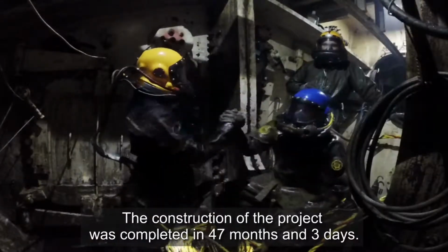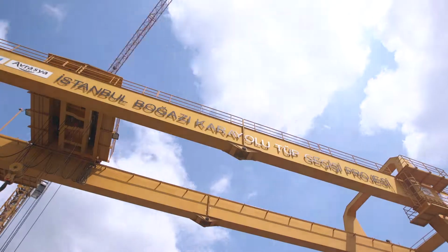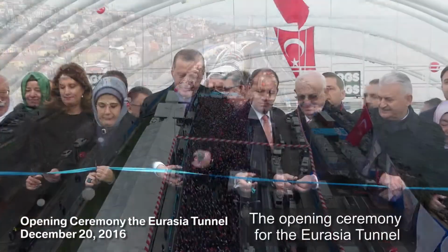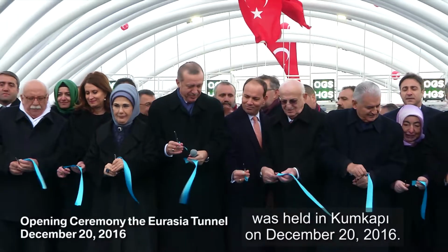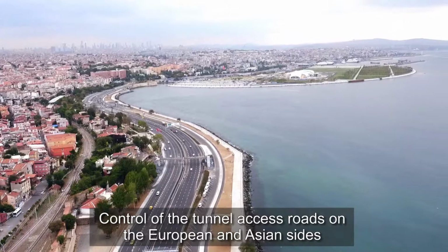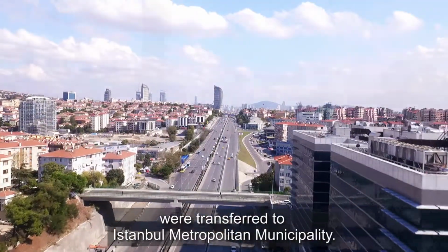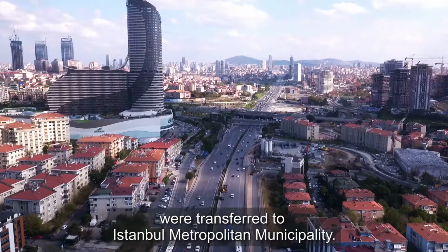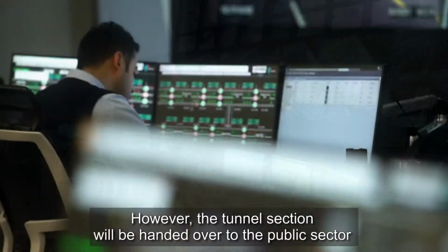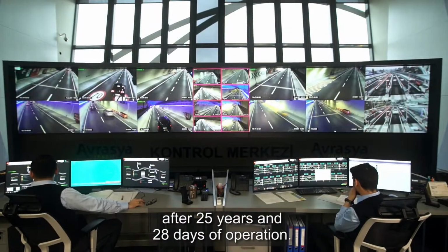The construction of the project was completed in 47 months and 3 days. The opening ceremony for the Eurasia Tunnel was held in Kumkapı on December 20, 2016. Control of the tunnel access roads on the European and Asian sides was transferred to Istanbul Metropolitan Municipality. However, the tunnel section will be handed over to the public sector after 25 years and 28 days of operation.